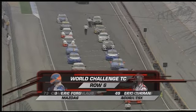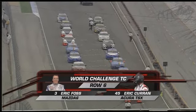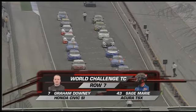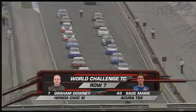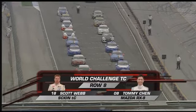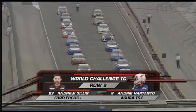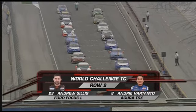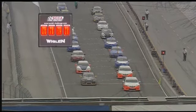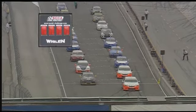Also, you're going to notice some new names in the lineup here. We've got some 14 drivers total from California have shown up here, and Graham Downey has been very impressive in qualifying. Sage Marie, the T3 runoff standout in an S2000, makes a start with real time his first pro race. Also, Scott Webb and Tommy Chen on board in the new TC2 category. The back row includes Andrew Gillis, another rookie in his first start.